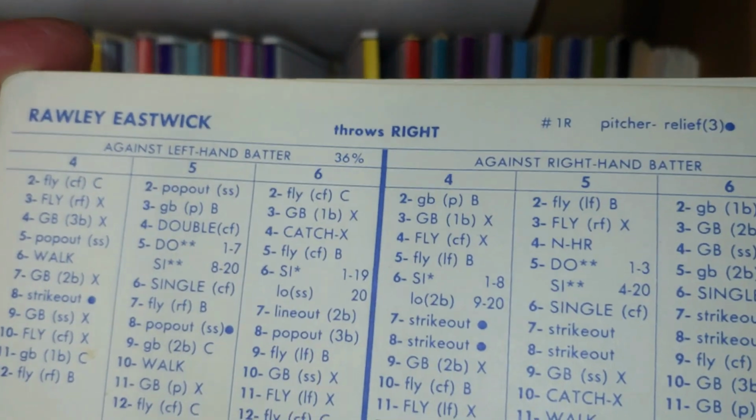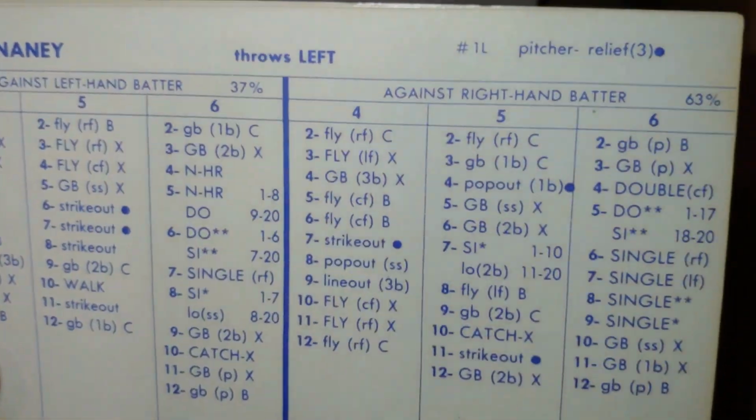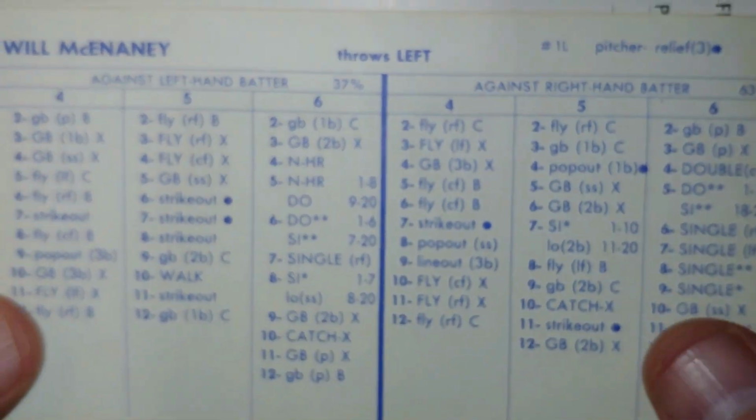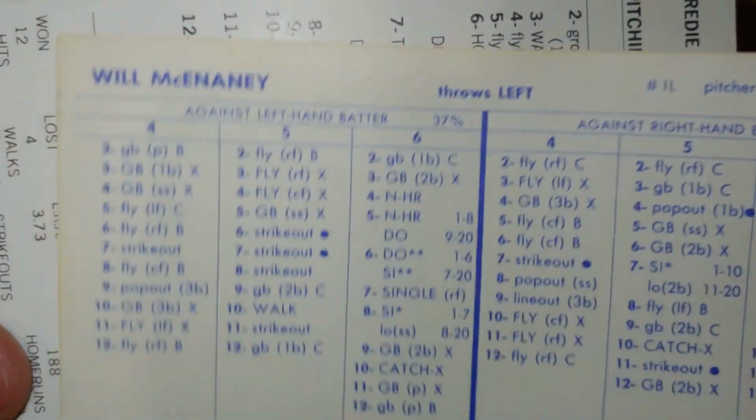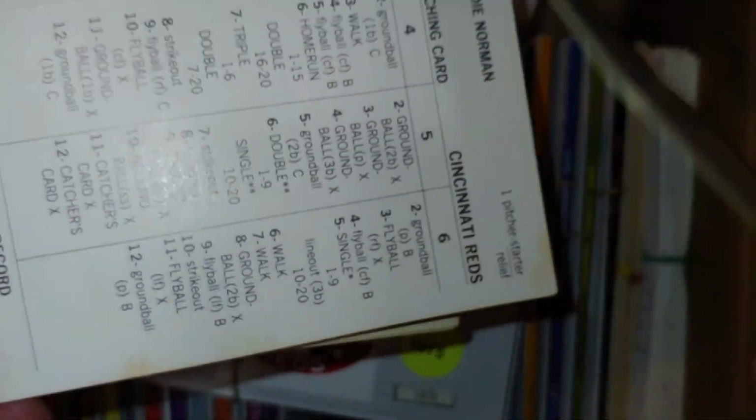Plus, you still have Bobby Tolan in the outfield. Eastwick's a good reliever, as is McEnaney. Lefty-righty combo. McEnaney, they have a need for a lefty reliever, so McEnaney might be on the short track.